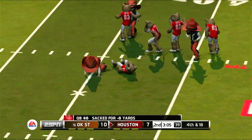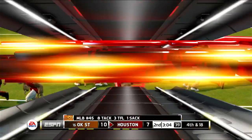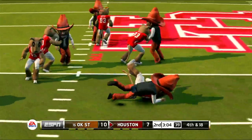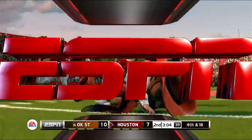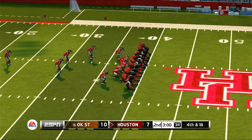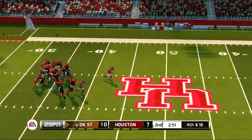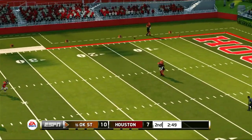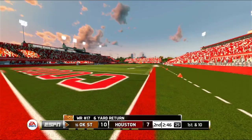He is drilled at the 38. Loss of 8 yards on the play. Fourth down. Fourth and long here after the sack. This is a great punt blocking team, and it looks like they're going to try to get to this one. And this one is a beauty. And down he goes at the 21.